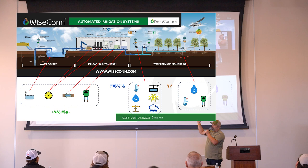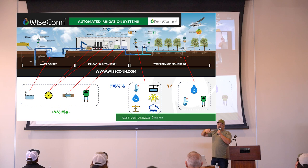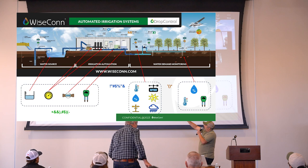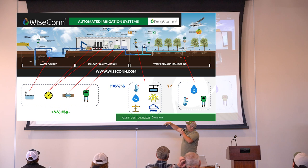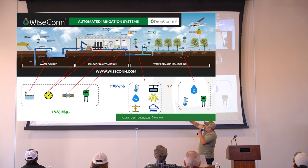We're monitoring and controlling every piece of equipment and sensor from the top to the bottom to facilitate the decision and especially facilitate the control. So we start with reservoir level, canal flow monitoring, well monitoring, especially for SGMA and all regulations: the pumping level, standing level, water flow, energy consumption, anything related to the pumps at the water source.